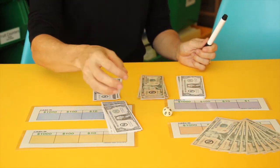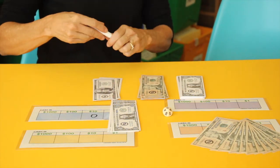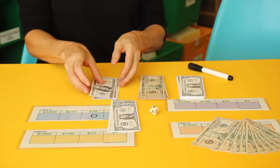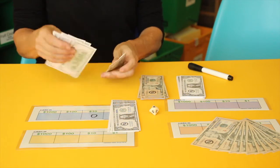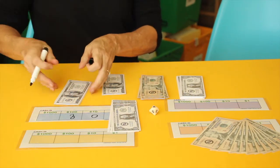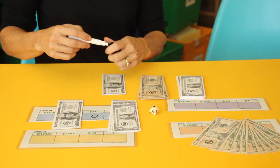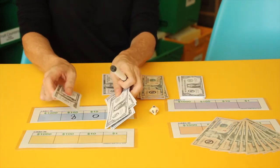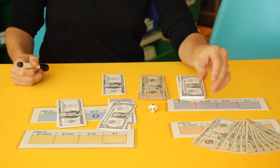They will roll again. That determines how many 10s they have. They have 0, so they don't have anything in that spot. And they'll roll again and have an 8, so they'll have $800, and they'll place that in that spot. And then they're to tell you what total amount of money that they have. So in this case, they have $809.